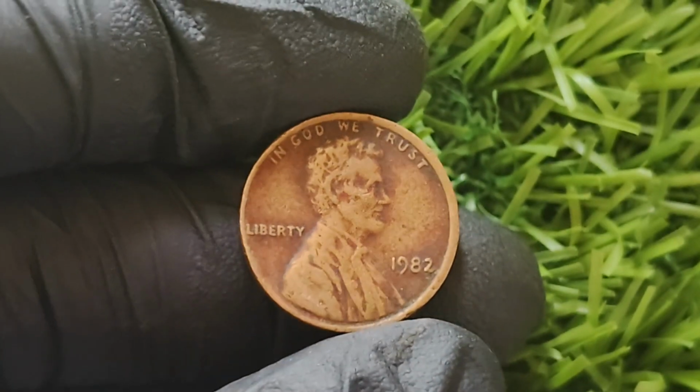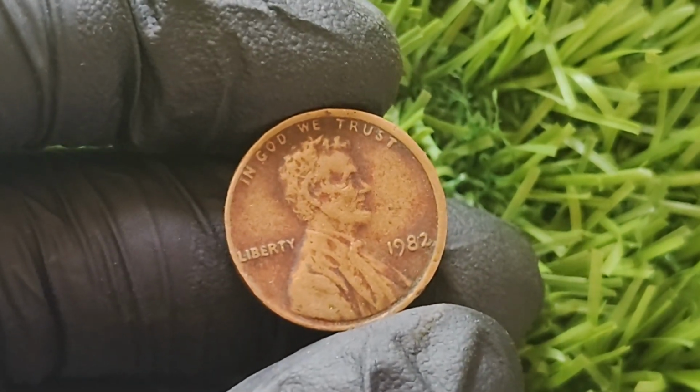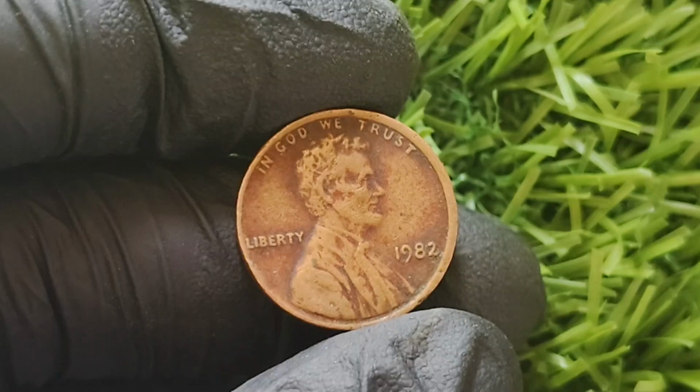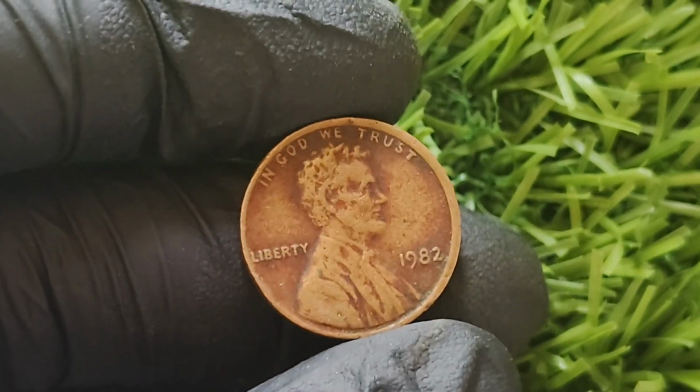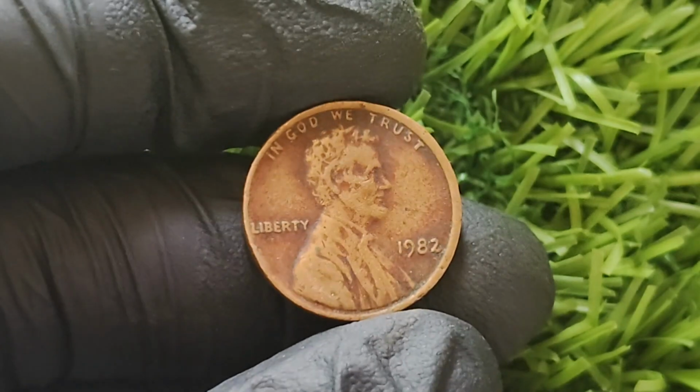Only one of these has been verified. That's right, only a single authentic 1982 no mint mark copper small date penny is known to exist, just one. Imagine being the person who finds the second. It all comes down to 3 details: the date style, the composition, and the missing mint mark.